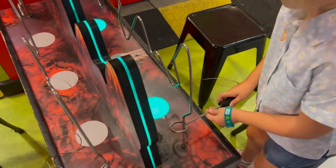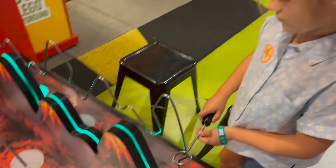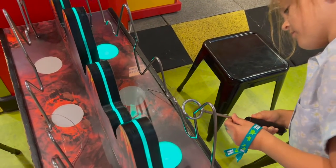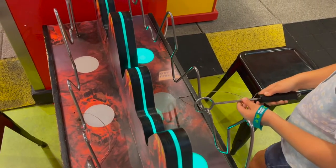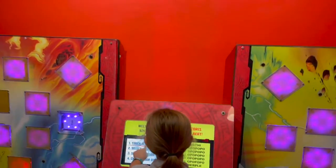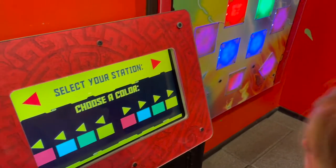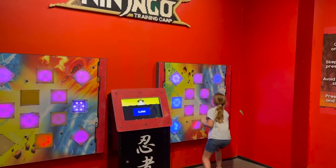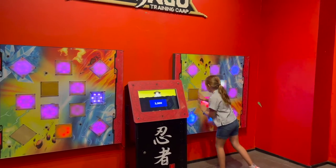Part of the training camp is if you try to get this around without touching the sides. It's kind of like playing Operation. Oh, you touched it. Good. Emma's going to try this one. Let's do it. Ready? You have chosen blue. Touch all the blues. Good job, Emma.